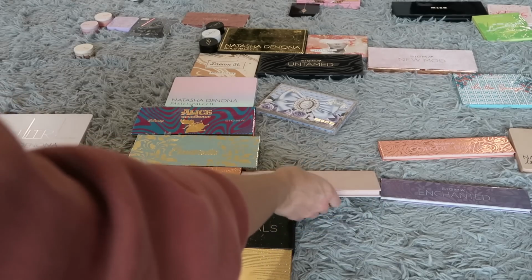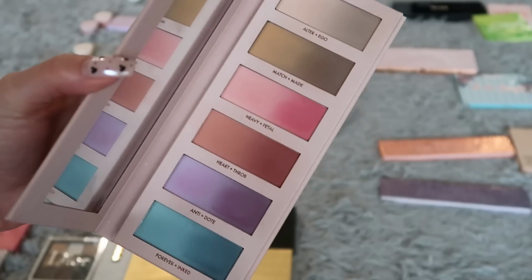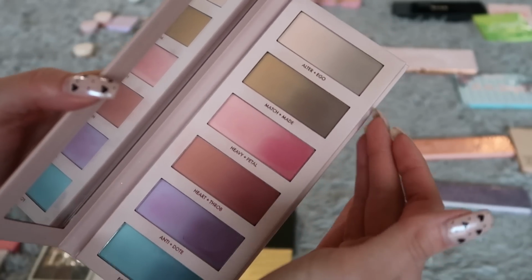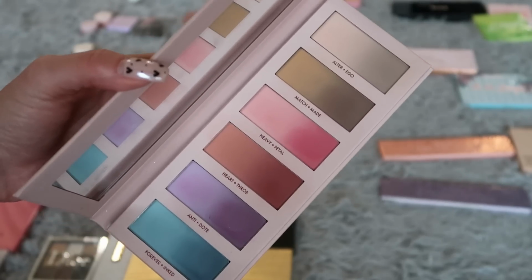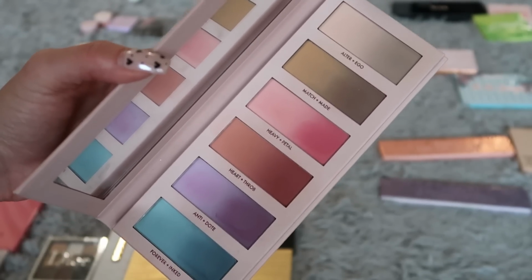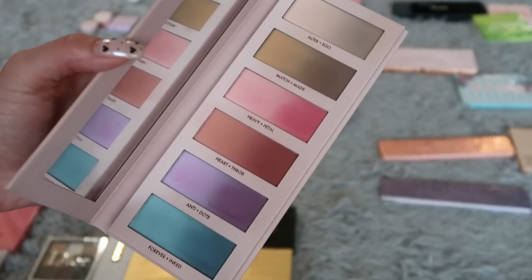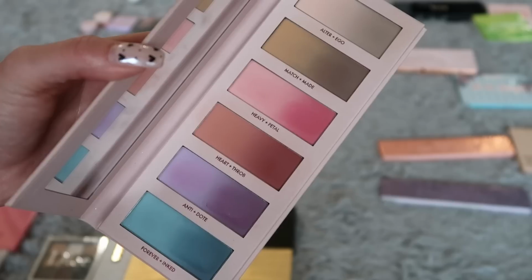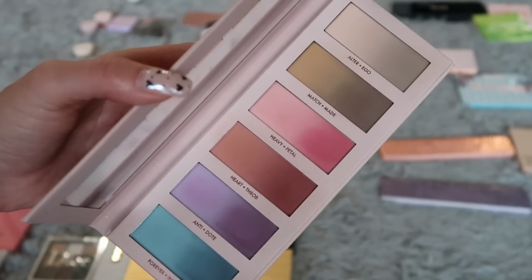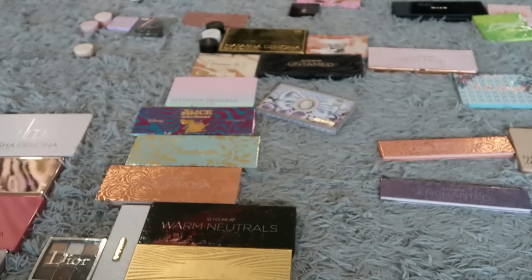Okay, all right. So next up I have this one from Hindash, and this is the Monochromance palette. Now this palette I find so interesting because you can use this as contour shades, bronzers, blushes. This is a very beautiful blush shade. You can use it for eyeshadows. I really like the concept behind this palette, but I just don't reach for it all that often. I did experience some hard pan on a few shadows as well, which just made it a little bit difficult to go into. And this is one of those that I want to love even more. And again, I think that it's a good palette. I think that it's good quality. I just don't tend to reach for it all that often. So I'm going to put that one in my pass pile.